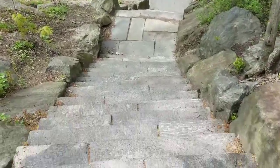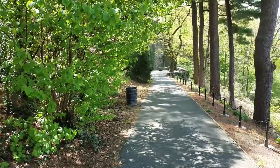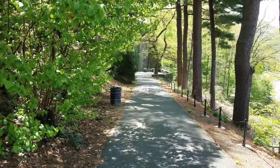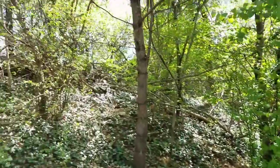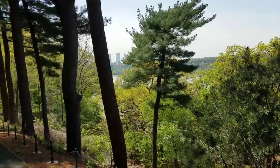This park is not wheelchair friendly. The name Manhattan means Hill Forest Island. Downtown, Midtown, Chelsea, Greenwich Village, it's all pretty flat, but up here in northern Manhattan, it's 25 stories from the top of Fort Tryon Park down to the Hudson River.